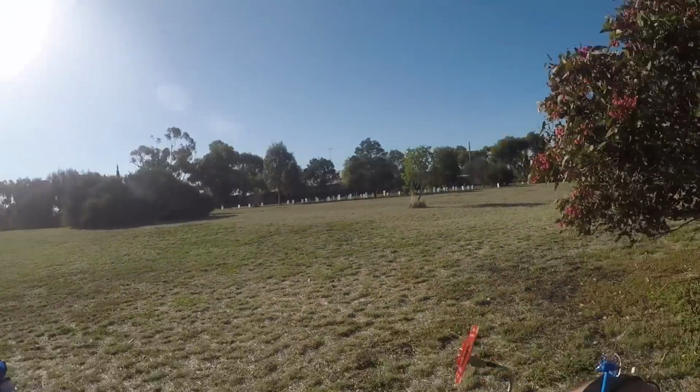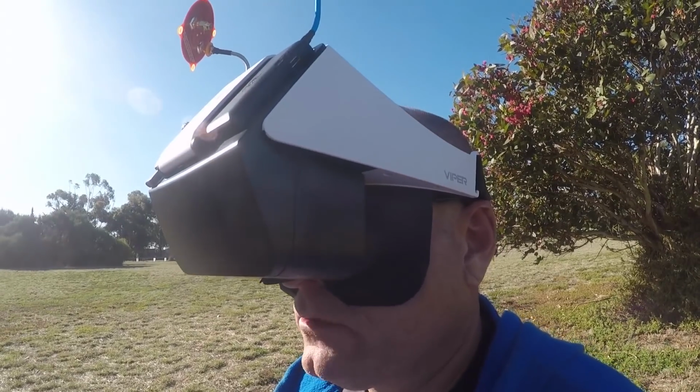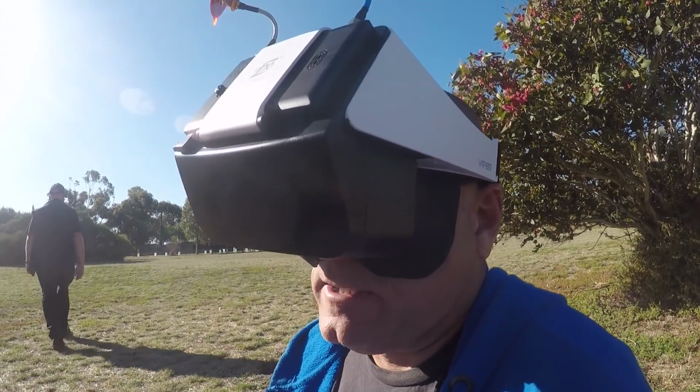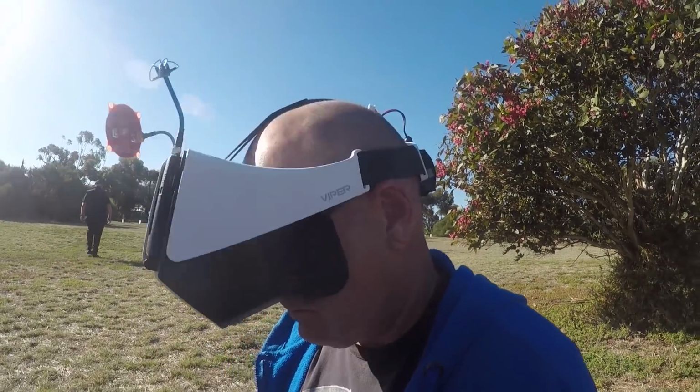You've crashed my quad over there, but yeah, continue. They're going to be well served by looking at these goggles, especially if they come out at the right price. I have no idea what the price will be, but if they come out at $200 or less, it's going to be a good deal. Right. Thanks, Cal. Thank you.